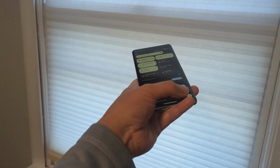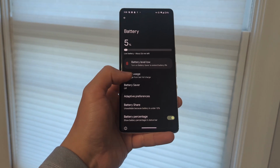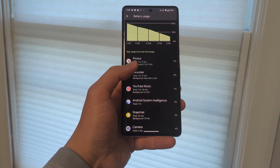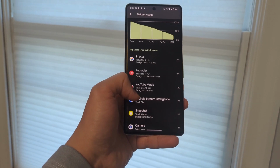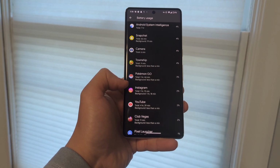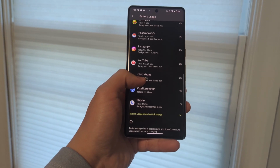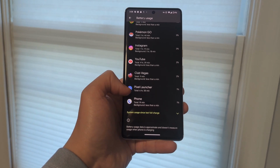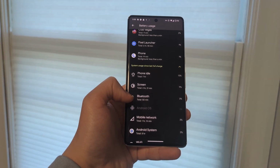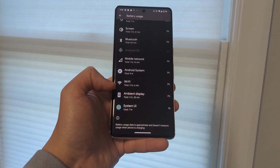This gives it roughly 10 hours of battery life today and only 2 hours and 21 minutes of screen on time, which is unspectacular to say the least. Google Photos been active for like an hour today using 9%. Google Recorder app used 8%. YouTube Music, some gaming. Do have Pokemon running for like an hour and 44 minutes. YouTube says 4 hours and 40 minutes. I don't think that's accurate. 7 hours of idle time.